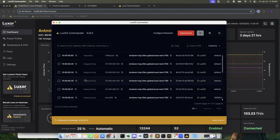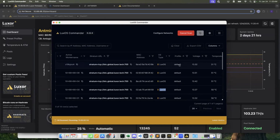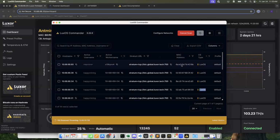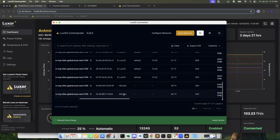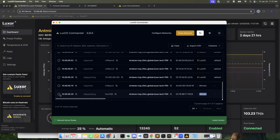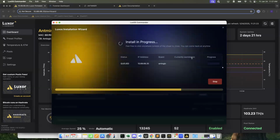You'll see that all these start popping up, and all these miners are running LuxOS. We get a lot more information on these miners, profiles and various configurations that Bitmain might not give us when we scan Bitmain machines. Down below, I should have some Bitmain machines. Yeah, there they are. So .35 we'll be working with today as far as Commander is concerned. Because it's a Bitmain machine, we don't get as much information, but we still get the basics. If I select this guy, and this could be 10 machines, 50 machines, 100 machines, effectively any number of machines, I'm just going to hit that machine .35 and we'll kick off an installation. You'll see that'll queue up, and it'll just run.